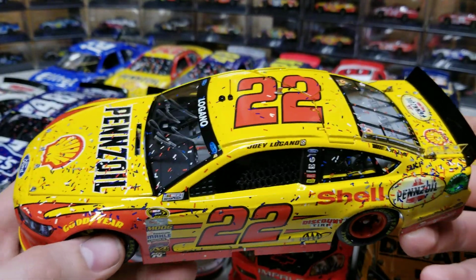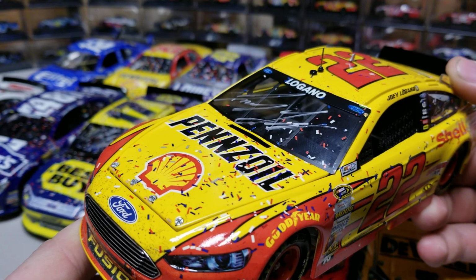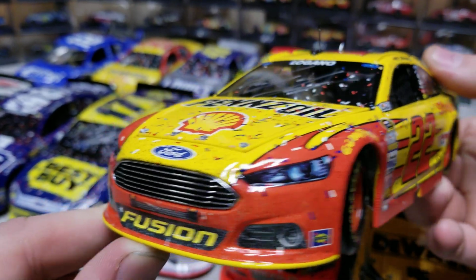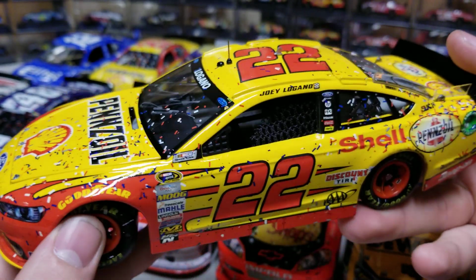So this car is a grail car. Good luck finding it. It is hard to find. I have the autographed Elite, and yeah, you can't have it. But this car, we got the Fusion front end there, a little bit of tape, a little bit of confetti, but overall pretty darn clean.